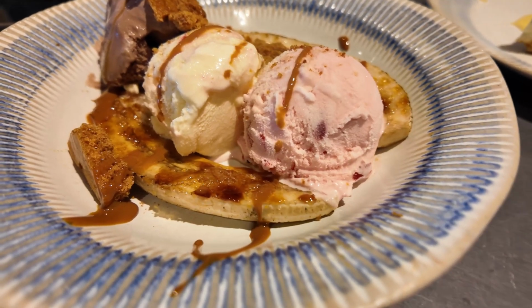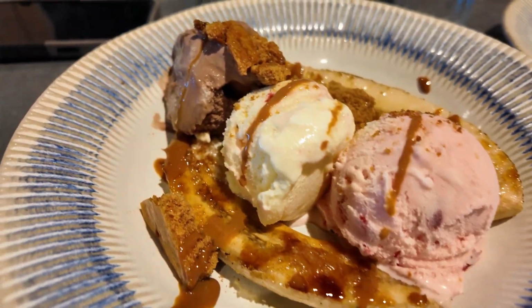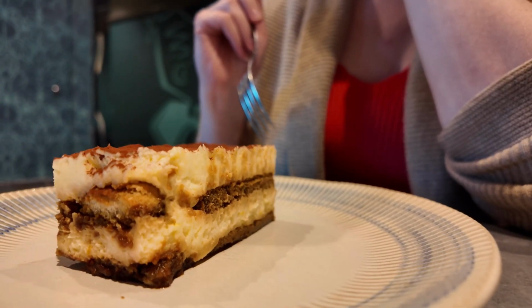The banana split was very nice. The banana had a layer of caramelised sugar on top, and the honeycomb. There's 3 scoops of ice cream in the middle though, so that was a bit too much. And the tiramisu was very coffee-y, you said? Very rich flavour? Yeah, very rich. Nice though, which is good.